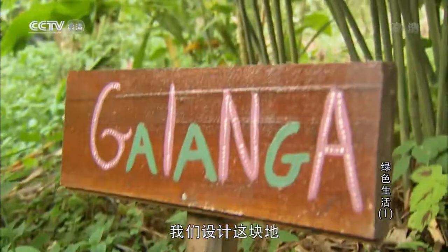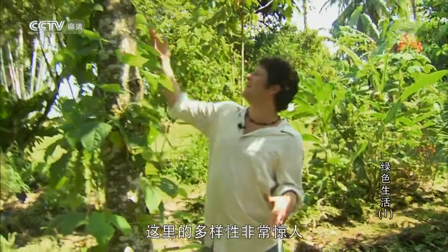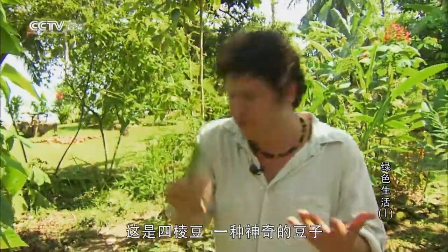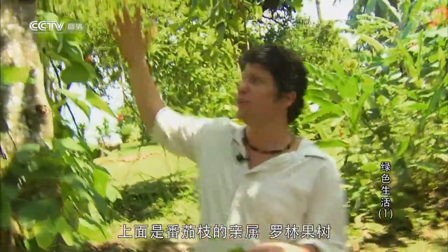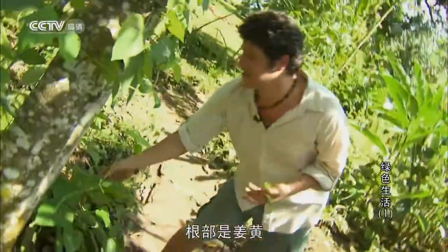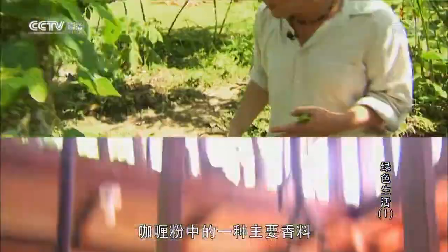We designed this place to make all of those plants useful. The diversity is just incredible. I mean, here you have a winged bean. Incredible bean, growing right up a Rollinia tree, which is a cherimoya relative. You've got turmeric growing here at the base of it, which is the main spice in curry.